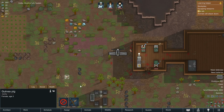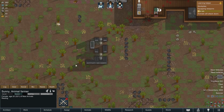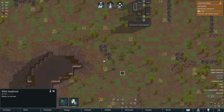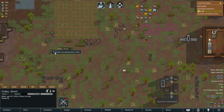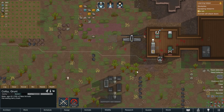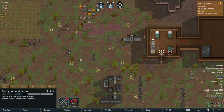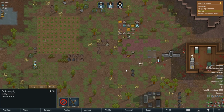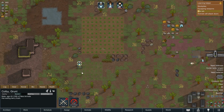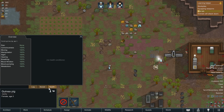Is that a guinea pig? Tame it! Aww. I want the guinea pig. I want it. Harvest. Can you harvest? Harvest. Prioritize that. We need it. What can you tame this thing with?